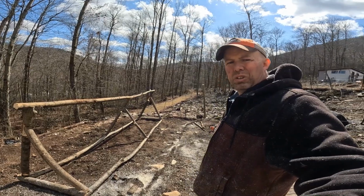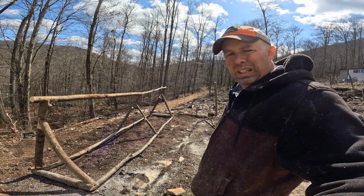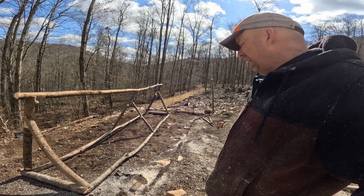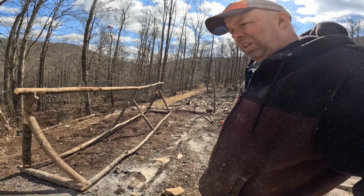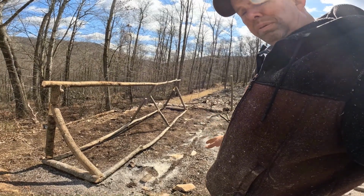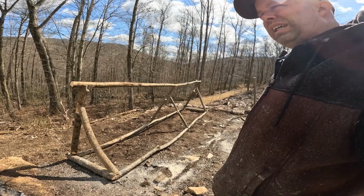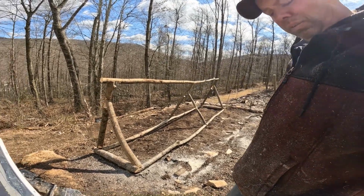You can see there I got the structure pretty much up. I'm going to put maybe a couple more braces here and there, and then I'm going to wrap that thing in plastic and plant it, and that's all I do. And that way it'll keep the wind off the plants, it'll keep them a little bit warmer than the average outside temperature. And I mean, it worked before. Let me see if it'll work again. I'll keep you updated.